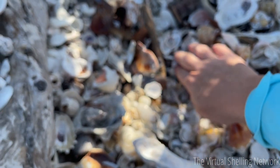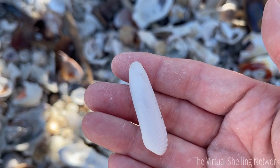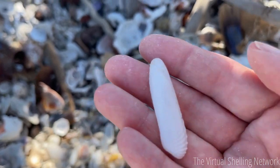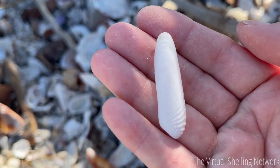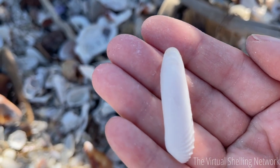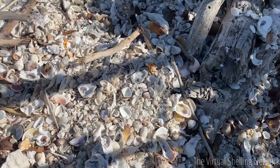Oh, and here, we find a lot of these. I call them baby angel wings, but they're actually false angel wings. I love them because they're still angel wings and they're small. But the difference is that they're not going to have the ridges. Do you see the ridges here? The ridges stop about here and then it's more smooth. So if you ever find a really small angel wing and you want to know if it's a true angel wing or a false angel wing, that is the way to tell. Check and see if it has these ridges going all the way up. So that is a false angel wing.